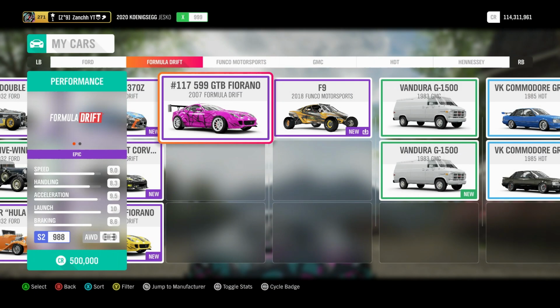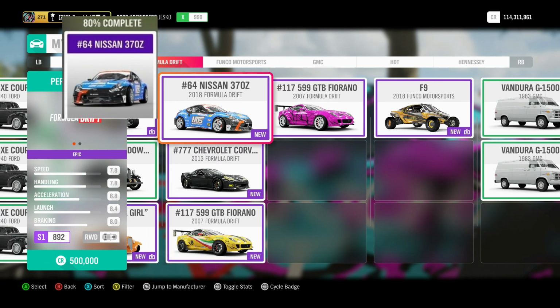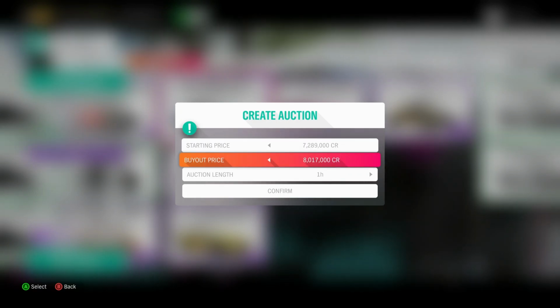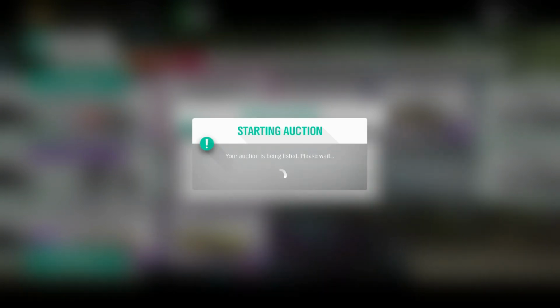Moving on. Now at 80% completion in spring making a return, we've got the Fosberg #64 Nissan 370Z making a return. This car is currently sitting at a strong price of 8.017 million and a starting price of, let's have a little look, 7.289. Boom, get you gone. I'll see you in a month's time, my beauty. But for 80% completion, the #64.